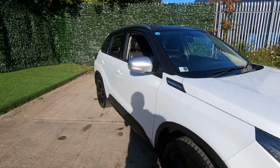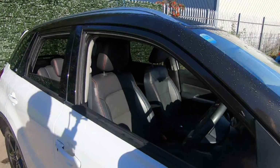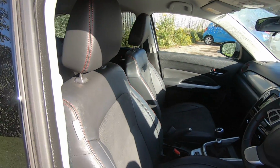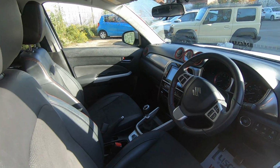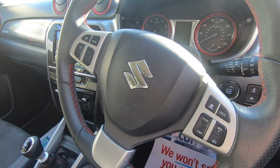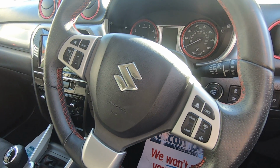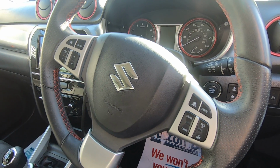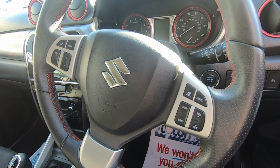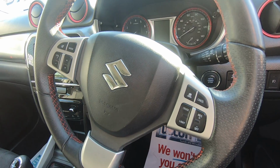The first thing you'll notice is the leather and suede interior. Again, like the exterior, it's in excellent condition. You've got keyless entry and keyless start, as well as integrated controls in the steering wheel. Here you'll find Bluetooth and audio controls, as well as controls for the adaptive cruise control and speed limiter.